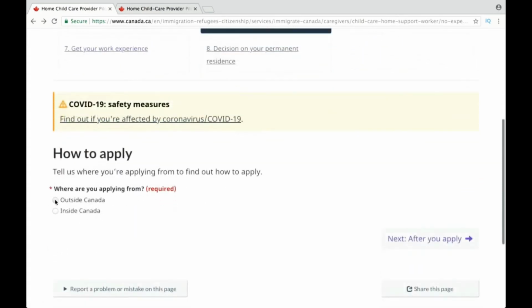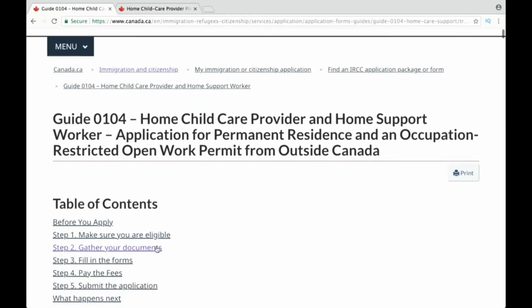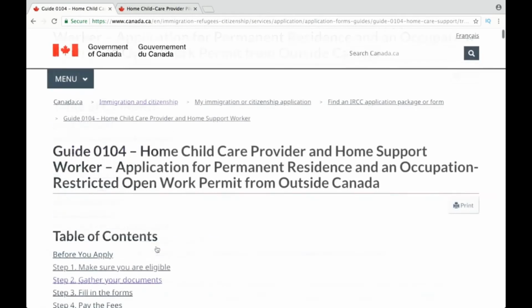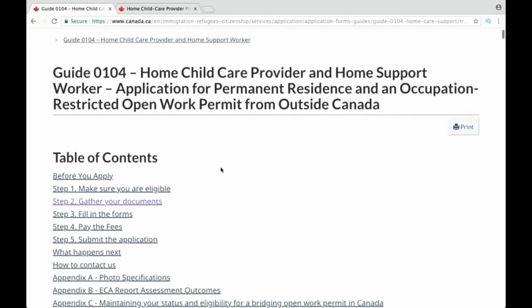Let's say you are applying from outside of Canada, then check this option, and it will give you the list of steps that you need to follow. And this is the instruction guide that will help you submit your application to either the Home Child Care Provider Pilot or the Home Support Worker Pilot, depending on which occupation you plan to work in. As I said, guys, you need to submit your work permit application and PR application together, but there is an additional requirement to meet the PR eligibility criteria, and that is work experience, which will be assessed after you come to Canada on your work permit.